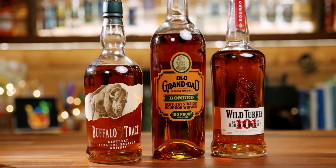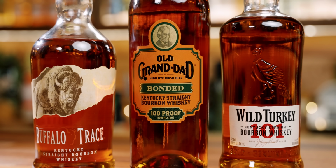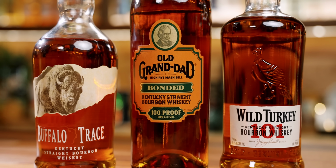I'm using 3 different bourbons, not because you need to. I'm not even saying that each one of these bourbons needs to go with the cocktail. I just have 3 brand new bottles, and these are the bottles that I keep on the bar all the time. But use whatever bourbon you have, whatever bourbon you prefer. Now, in the first one, Erick does call for an overproof bourbon, which I will be using.